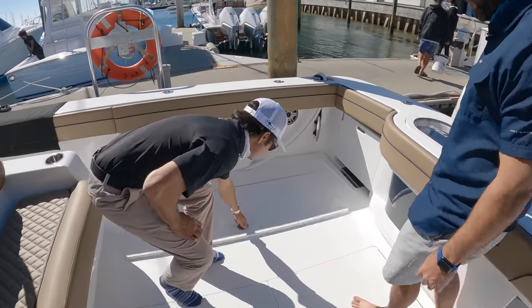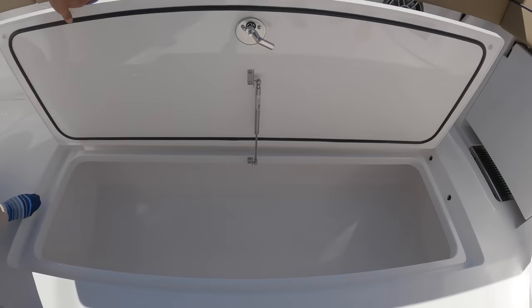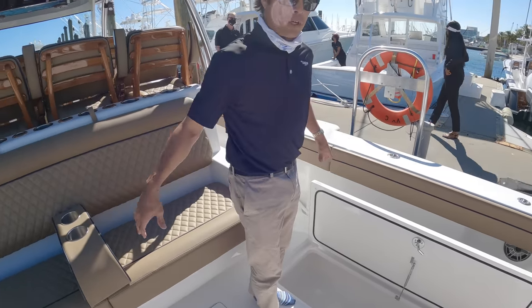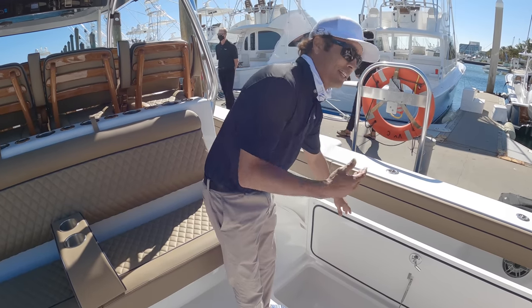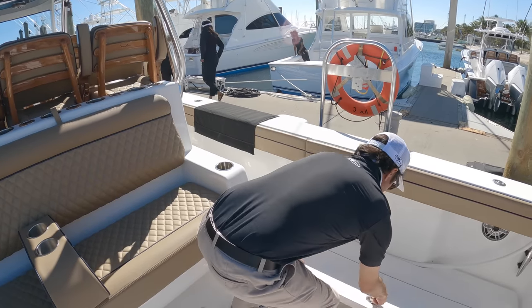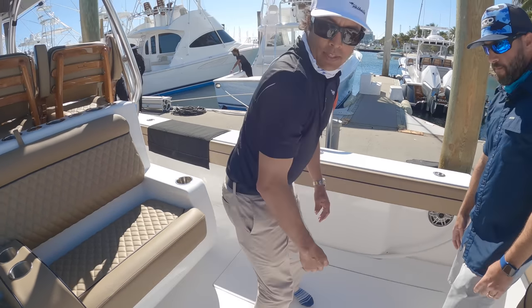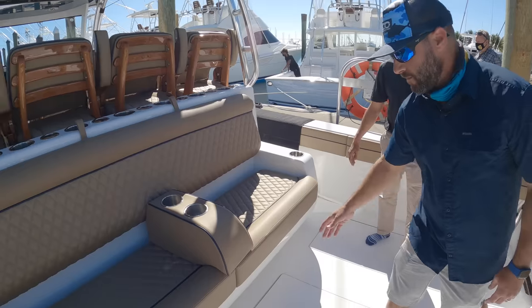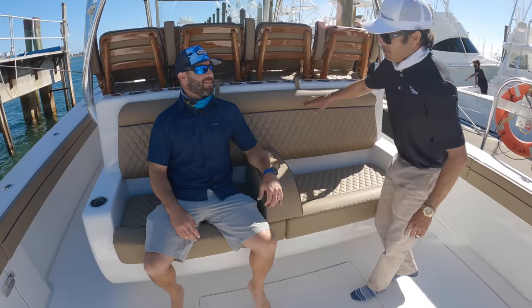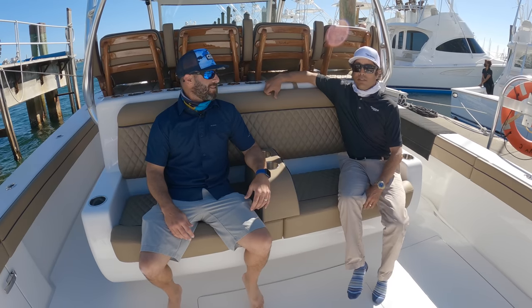Port and starboard in-deck fish boxes, really deep and really long in length. Just like all the Valhallas, everything in the deck is all foamed and every deck box is insulated, so any of the five boxes can hold ice really well. And of course, as you now see on every Viking sport fish boat and every Valhalla, a really nice mezzanine seat.